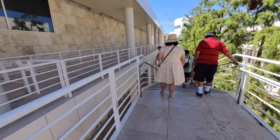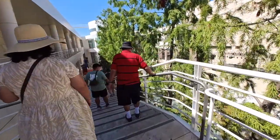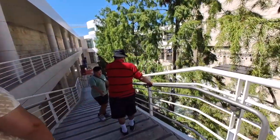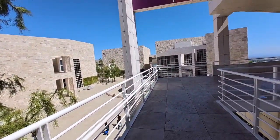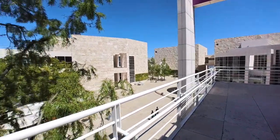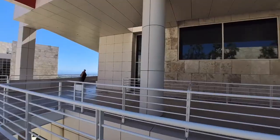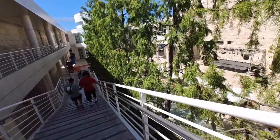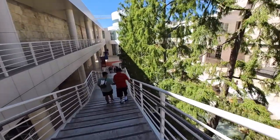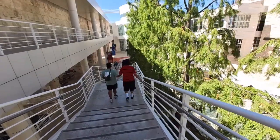And now we're heading off to another one, but it's so pretty here. The weather's actually really nice, but it was actually really cool going inside, seeing the photography. It is amazing. We're gonna go over to see some of the Van Goghs, which I think is in that building right in front right there. But this is the Tim Walker Wonderful Things exhibit that we just went to. It's really cool, but I think it's only here until the 20th, August 20th. Yeah. Right, Mom? Yes. Beautiful.